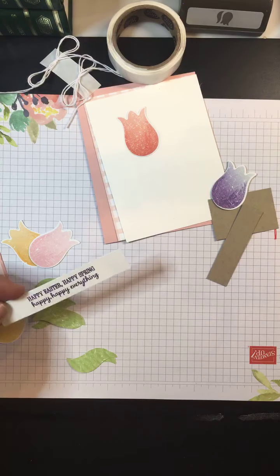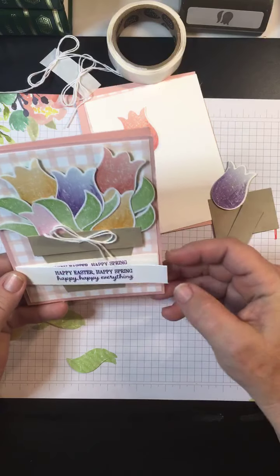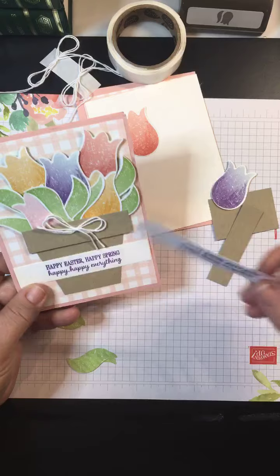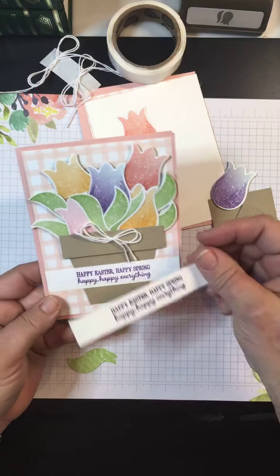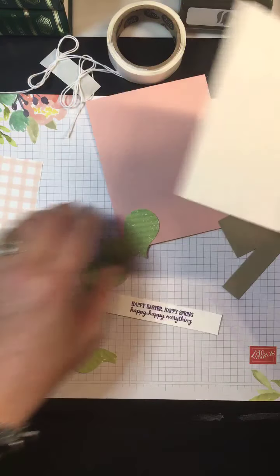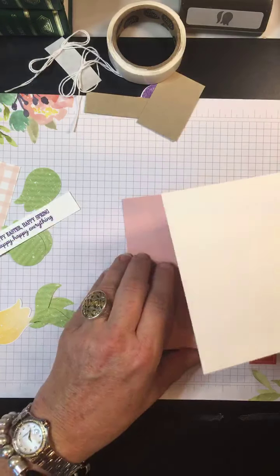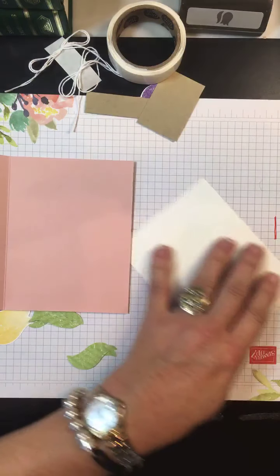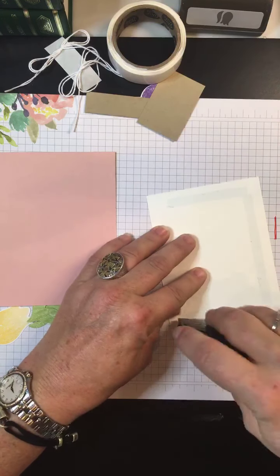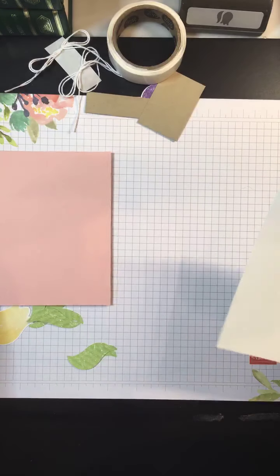This particular piece of paper is the same as the whole card itself. Yours is probably a little shorter. I don't think it matters. But anyway, to get started, if you want a sentiment on the inside, there should be a blank that you can put on the inside. But I'm going to show you what we do here. Using my snail, I'm going to put that on the inside.